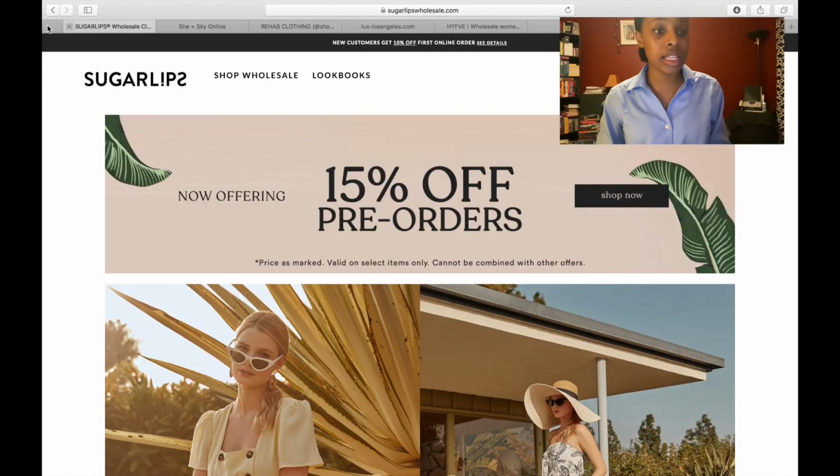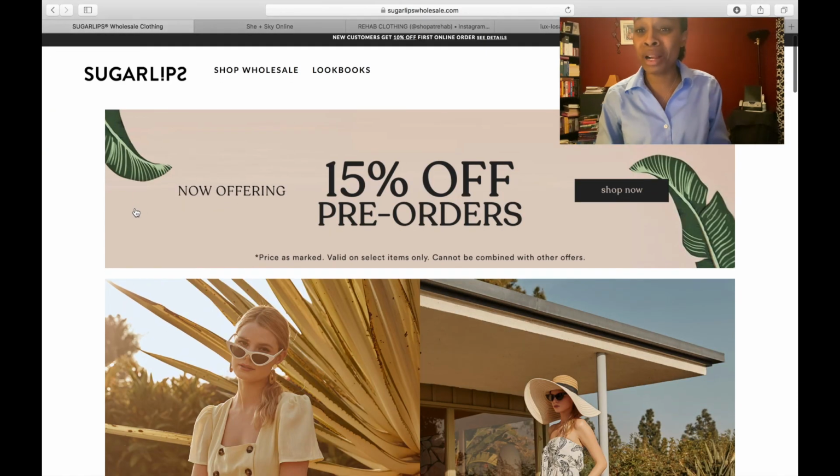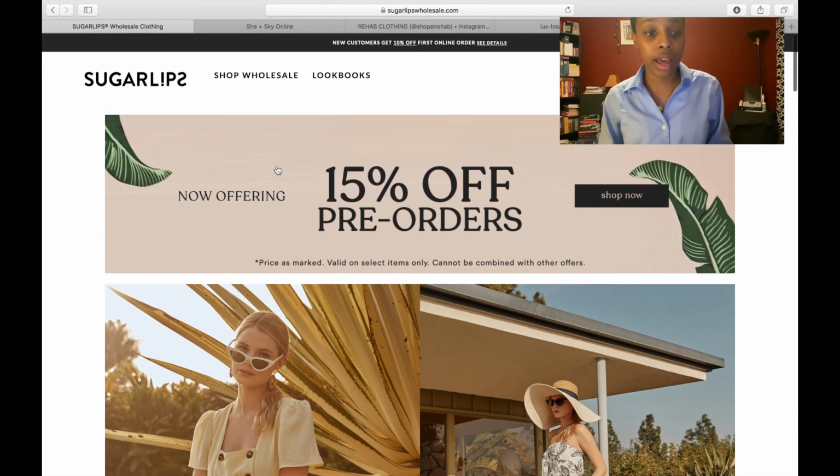All right, so I'm gonna exit out of these and let's focus on the best part, which is the vendors. I'm gonna break it down into urban style, modern, and then basics. So here's just a few that are personally my favorite and that I've shopped with before. The first one is Sugar Lips Wholesale.